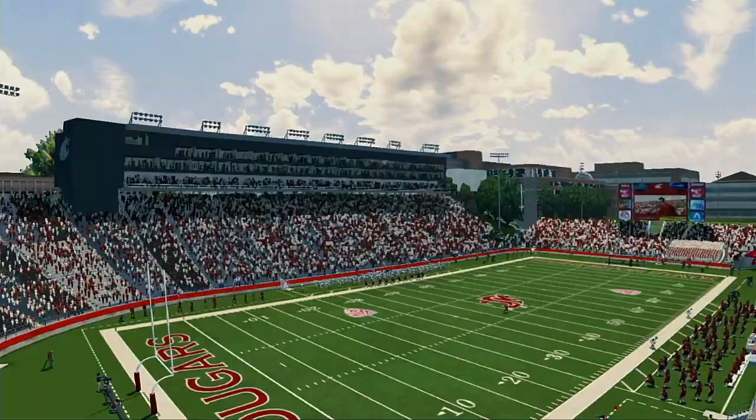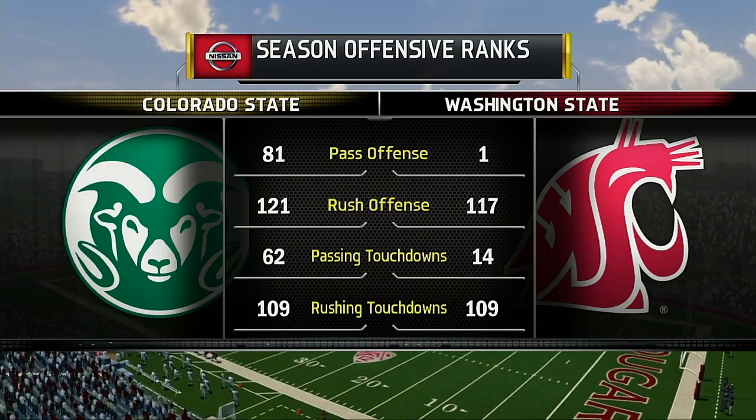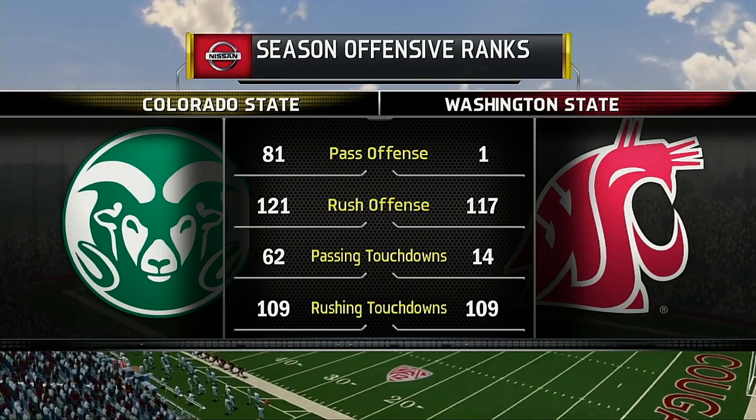Innovation that excites. It's still early in the season, but a lot can be learned from early matchups in conference play. Time to take you out to the Pac-12.